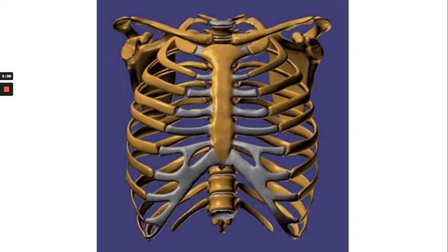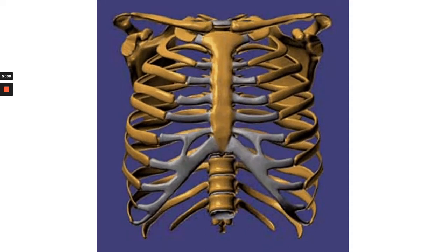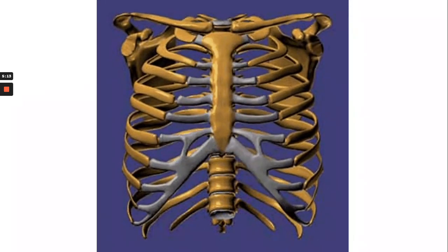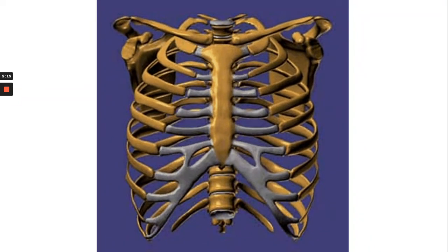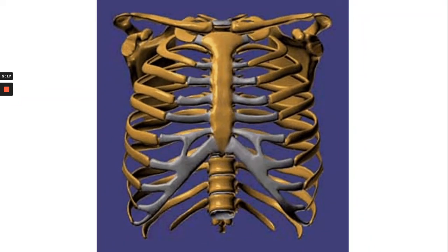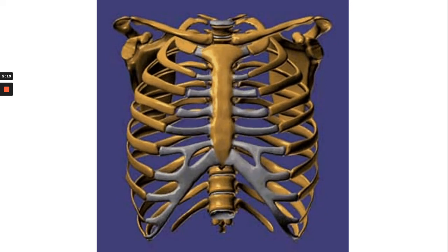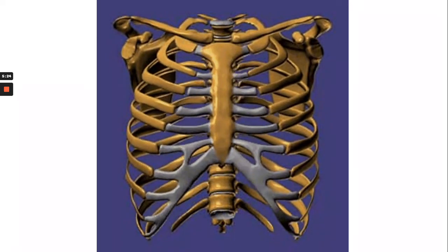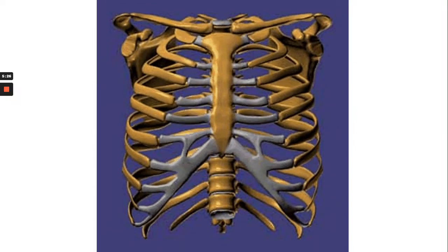There are also 2 ribs that don't attach to any costal cartilage or even connect with other ribs. Thus, they can be seen as floating ribs.